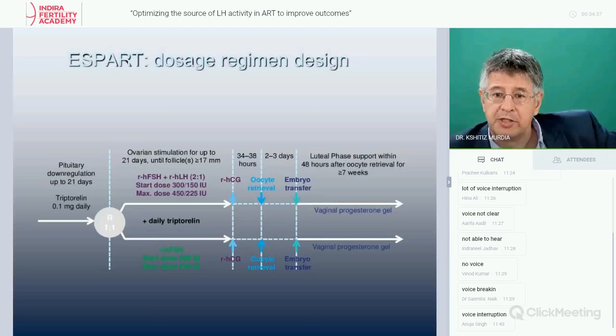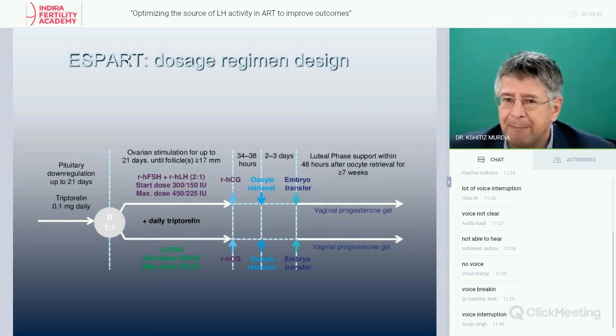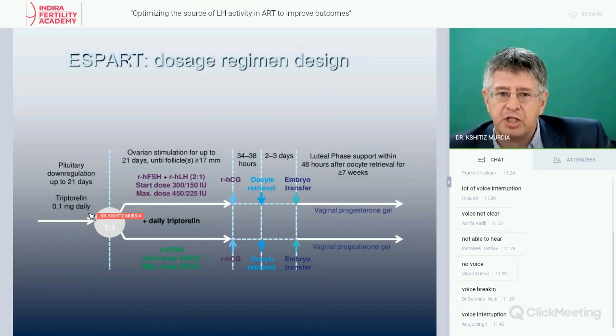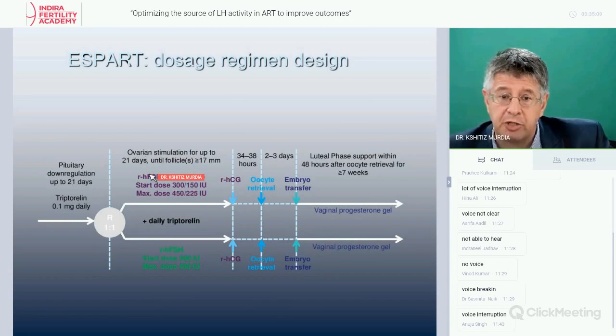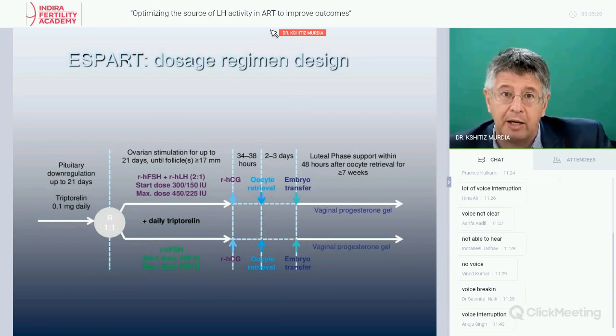And then it was a long protocol, which in my book, a long protocol for poor responders might not be the ideal protocol, but that's another discussion. And so the patients started with downregulation with triptorelin. Then once downregulation was done, they were recruited to one of the two groups, either getting recombinant FSH together with 300 units of recombinant LH, or just recombinant FSH as a control group. So they went through the whole stimulation, as you know very well, trigger, pickup, transfer, and then luteal support.